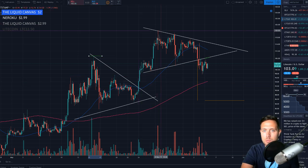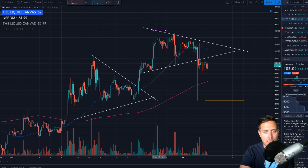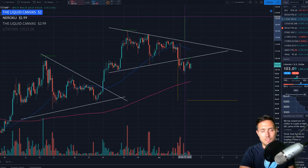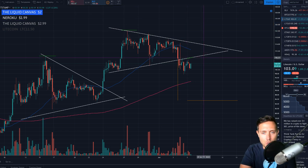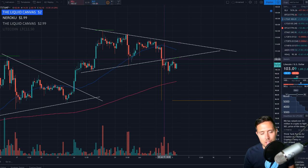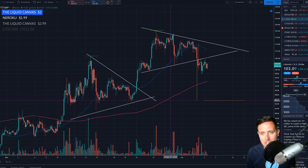We hit our target almost perfectly, above $122 or $120 out of that triangle, and we fell into a new symmetrical triangle. We were hoping for a bullish continuation, another break to the upside, hitting maybe into the 140s. That didn't happen. We broke to the downside. This is what previously has happened for Litecoin, broken to the downside. So our target as of right now isn't $140. Our target to the downside of this pattern is around $85. So we still have time to see if this will be a broken symmetrical triangle.